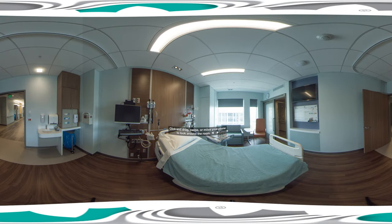Once you've delivered your baby, you'll continue your stay in one of these maternal newborn rooms. Take a look around. Each room was designed with new families in mind and has a comfortable, adjustable bed, as well as plenty of seating for visiting guests. That chair converts into a sleeper for a spouse or adult guest to stay overnight. And a bassinet by the bed is a warm, cozy place for baby to sleep beside you.